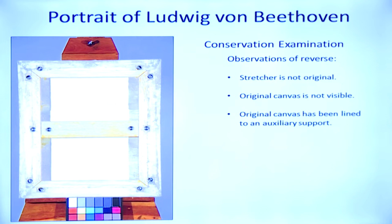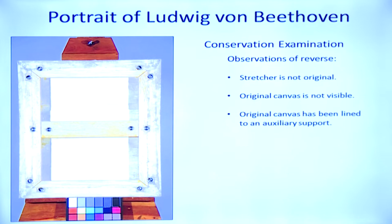Also, the original canvas is not visible. What we would expect from a painting from 1915 is for it to be an old, aged linen, which would probably be brown in color instead of the light tone that we're seeing here. What we have is a supporting fiberglass lining canvas adhered with wax, and you can see this right around the very outside edges, and there is a cover of muslin across the back of it, which is where we're getting the lighter color, the cream white color.